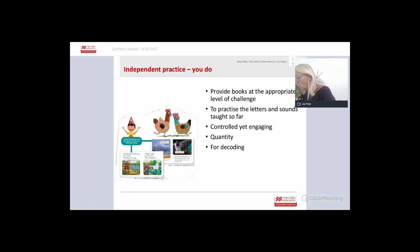So the most important thing probably is that we give them these decodable books. And you can see in Snappy Sounds, there are some beautiful books, very simple. So this is the first one, Sam, very simple and beautifully illustrated. It doesn't tell a massive story, but it does give a sense of achievement. All of these books have notes at the beginning for you as the teacher. So before, during and after reading.